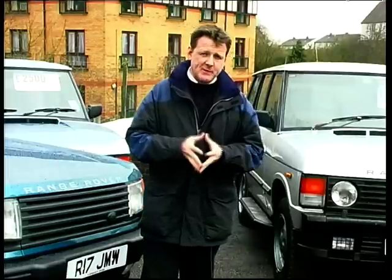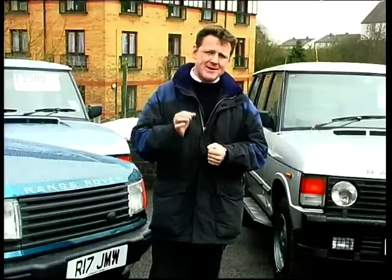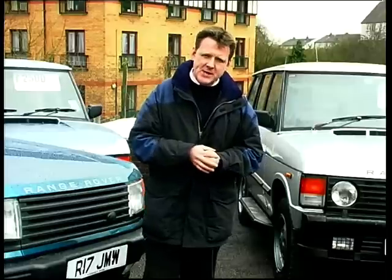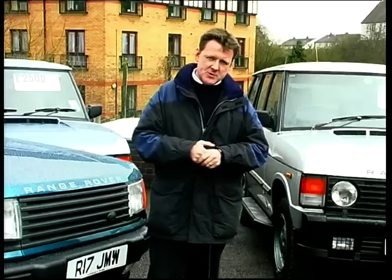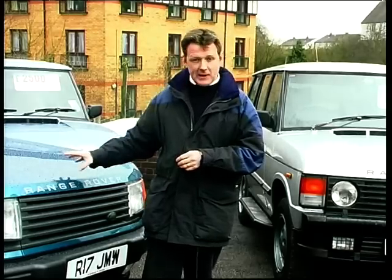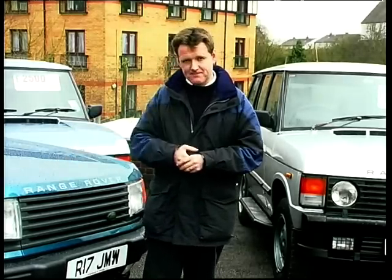Now, if you fancy a quality 4x4, then there is only one really prestigious marque that you should go for, and that's built in Britain, and it's the Range Rover. No matter what sort of budget you have to spend, we'll show you in this part of the programme how you can get your hands on a really good Range Rover. It might be a classic Range Rover, the original shape introduced way back in 1970, or the latest one introduced in 1994, and a car like this.